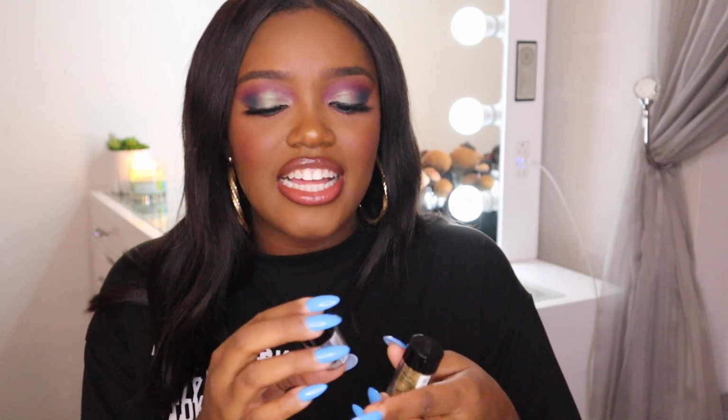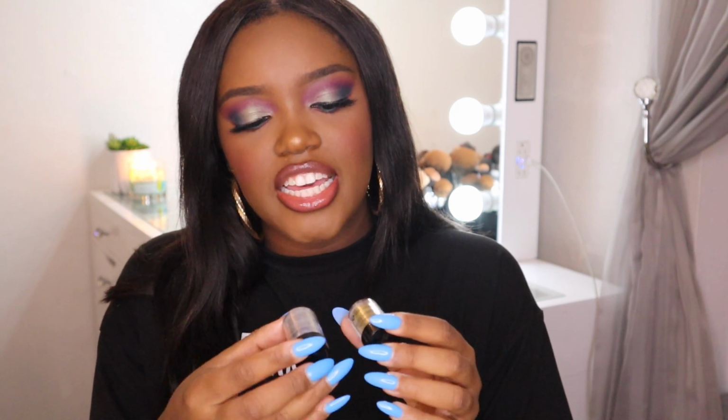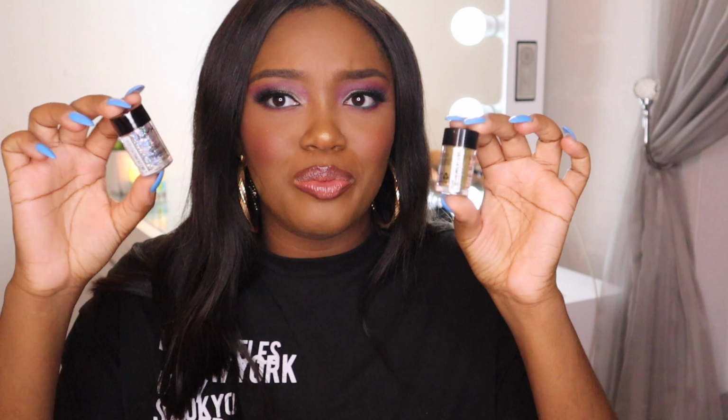I believe these are years old, and I have the shades, I don't even know if they're shade names. It's 06 and 05, so they're just glitters, and I feel like I didn't declutter this because glitters don't expire, so it just makes a lot of sense. But these are really old, like I want to say freshman year of high school, getting into makeup old. So that was almost 7 years ago, 8 years ago.